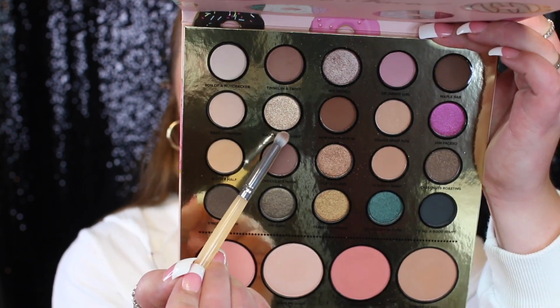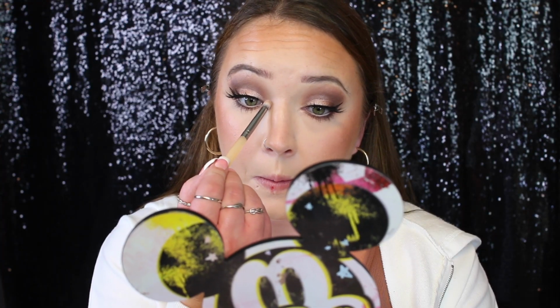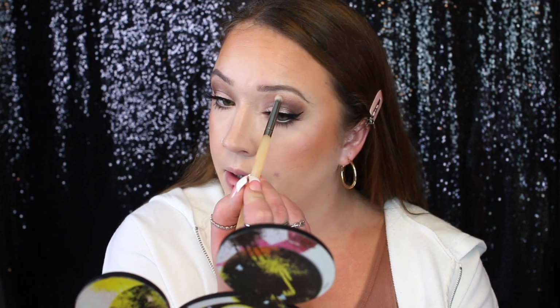So lastly, guys, we need to add an inner corner highlight. There aren't very many light shimmer shades in this palette. All of the lighter shades are matte shades, but let's go ahead and try this one. This one is called Such a Snowflake. Okay, yeah, so that definitely works. It's a very, very pretty pink shade. Well, it's kind of like pink, but also like gold. Kind of has a really nice shift. Also going to put whatever's left over right up here.